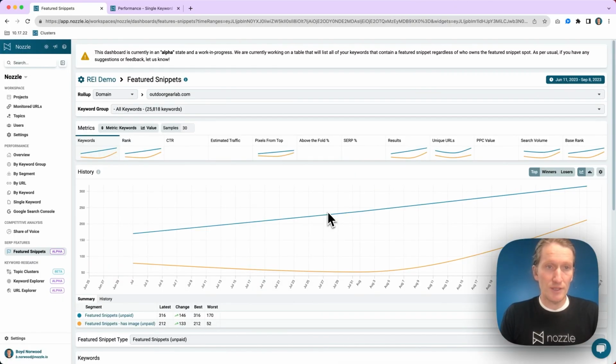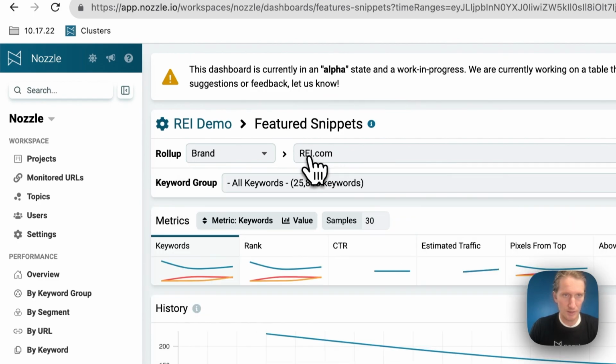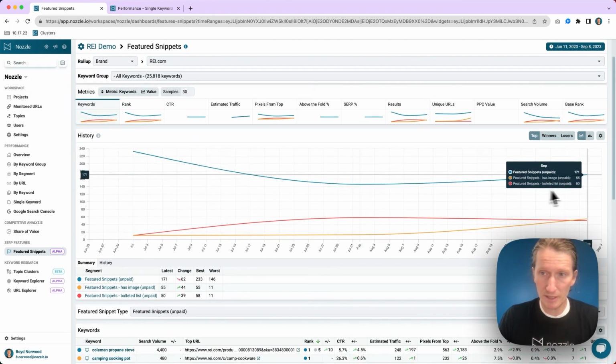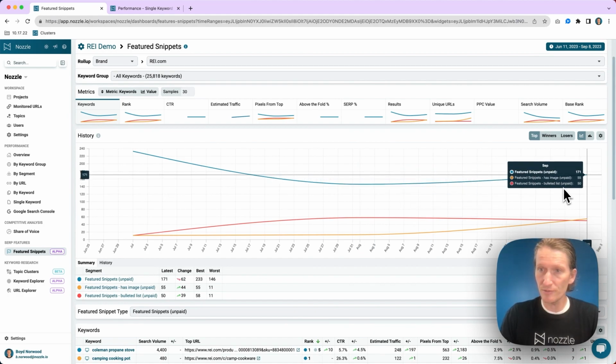Let's analyze everything there is to know about featured snippets across all the SERPs in a specific industry. So when you jump into a project, in this case the REI project, and you scroll down and click on featured snippets, change it to brand and choose your own brand if you want to analyze your own site's data. So for rei.com, the first thing we can see is the number of featured snippets that they had over different date ranges. So July 1st compared to August 1st compared to September 1st.